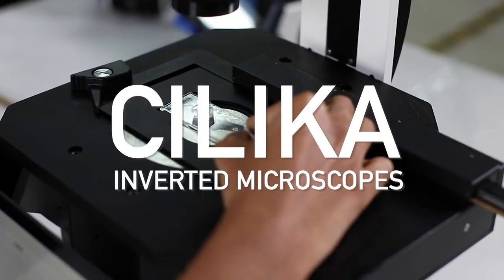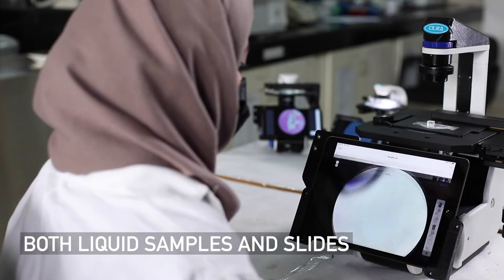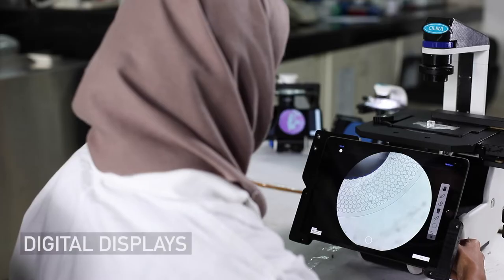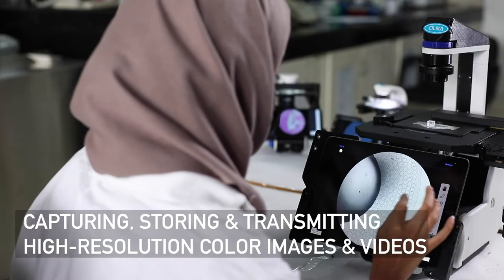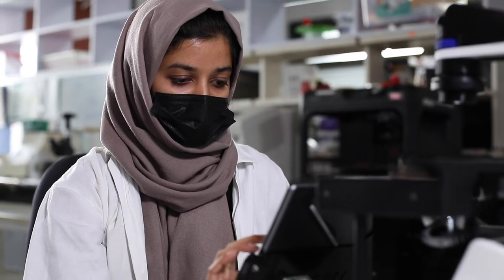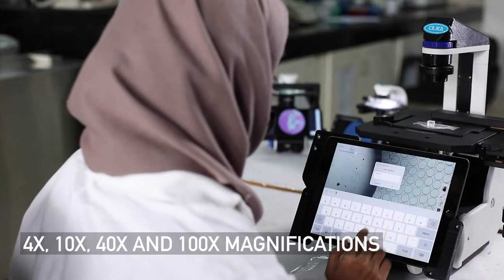The solution to all these problems lies in digitization of the complete microscopy process. We present a line of Silica inverted microscopes that can be used to image both liquid samples and slides. These are fitted with digital displays that are capable of capturing, storing, and transmitting high-resolution color images and videos as well. These come with 4x, 10x, 40x, and 100x magnifications.